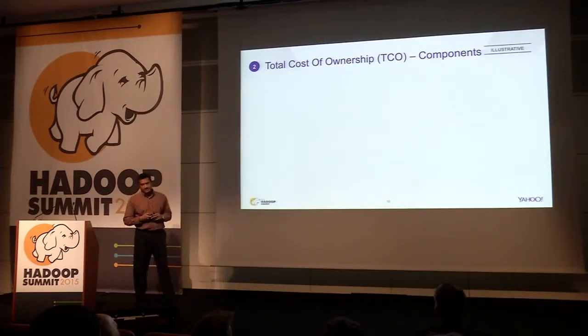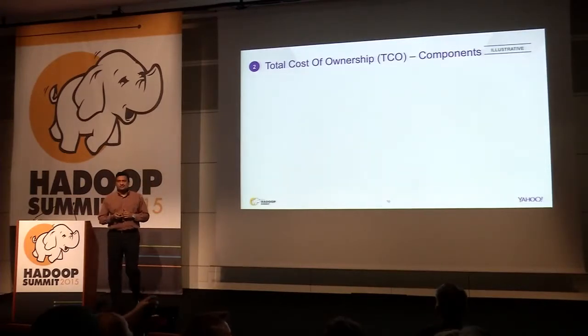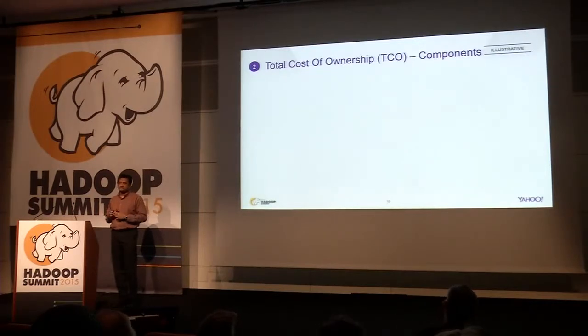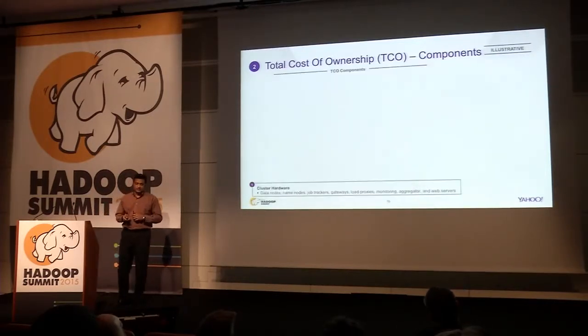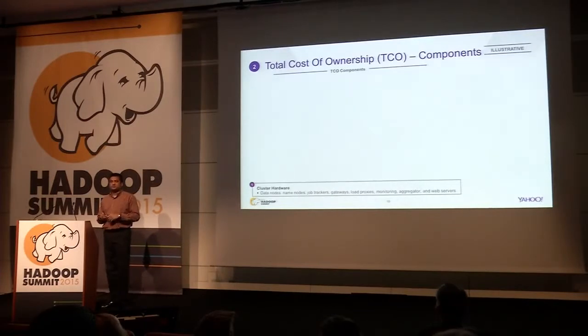The second is TCO. It's, as I said, really important to understand your total cost of ownership. But often this is difficult to do because of the variety of data sources you have to gather the information from. But nonetheless, let's look at the components that you have to think about. And again, I'm biased here for on-premise. That's what we do. But you could run this for public cloud too.